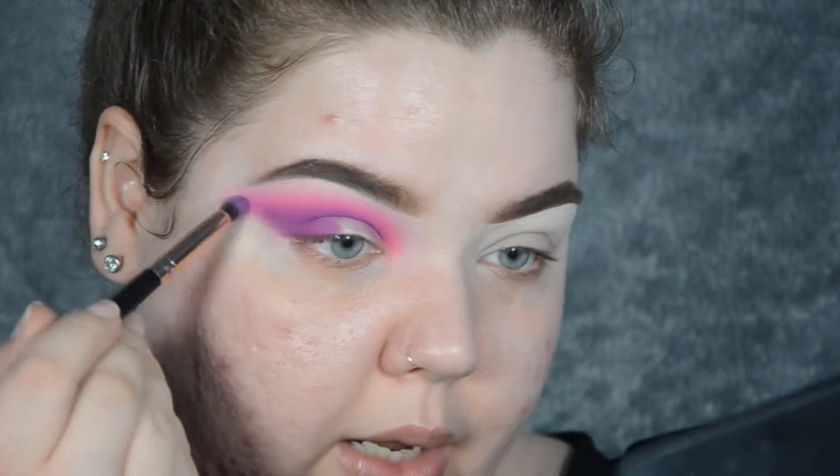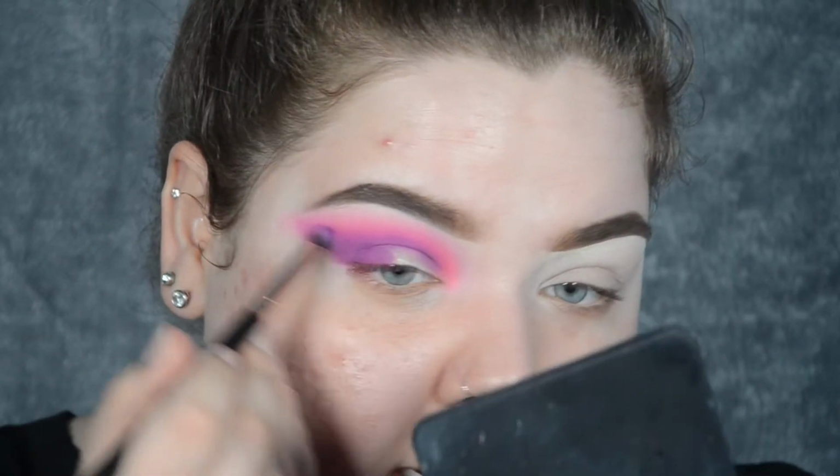Yet again, another look that I could wear every single day. Just make sure you have a nice blend. I will clean up my outer corner. It just helps me to know how my final shape is going to look like.